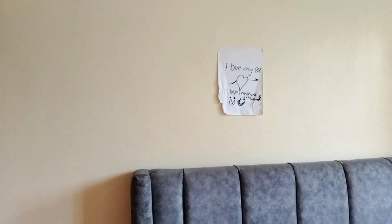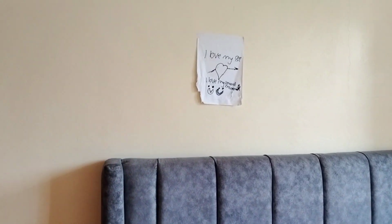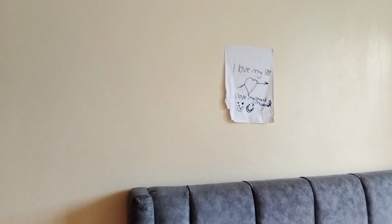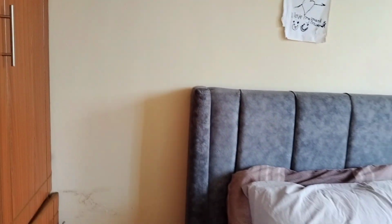I want to get wall art. These are for my daughter, but I want to get wall art. I have some green ones, the same size as my daughter's drawing, but I want to get the A3 ones, big ones. Oh yeah, I'm also changing the wall color. I want it to be white like the ceiling, you see? So that's how my room looks before the makeover.